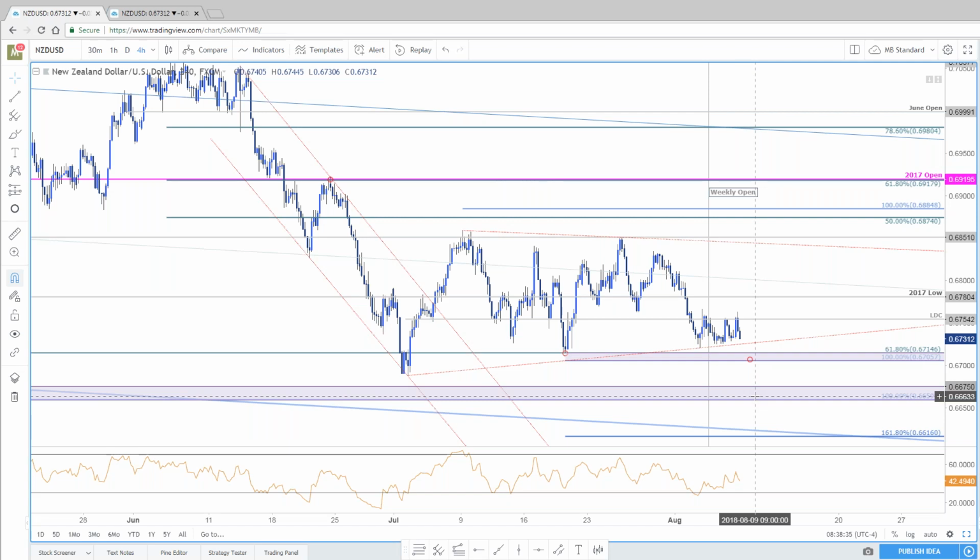Remember, these interest rate decisions are not as easy as an NFP print or a CPI print, where it's whether the data is better or worse than expected. It's all about the commentary and the market's perception of how that commentary is going to shift monetary policy moving forward. So at the end of the day, the risk is lower, but I wouldn't get too excited.